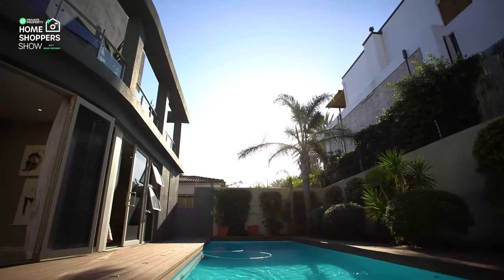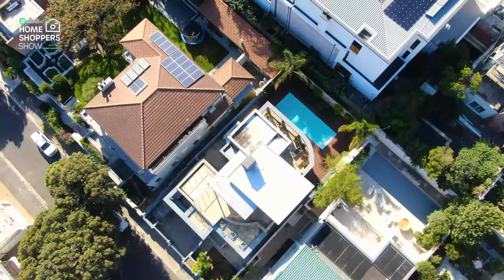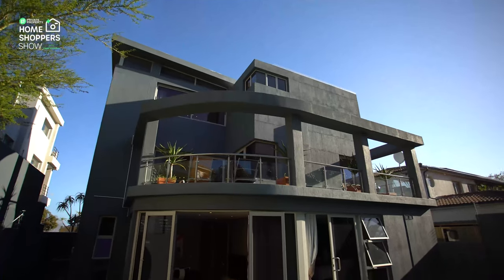After a long day, look no further than your home for a swift lap in cool water. Live like royalty in the spectacular Mother City.